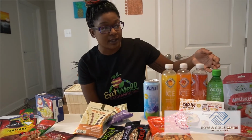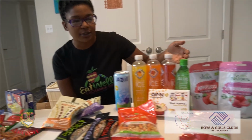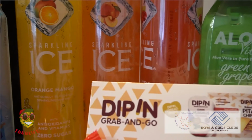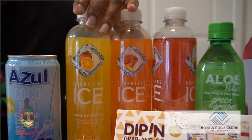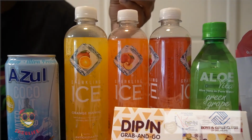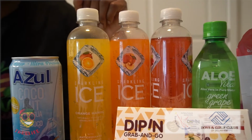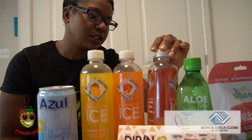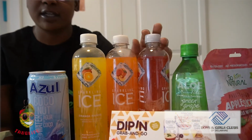And instead of grabbing soda, there's different options of flavored waters available. These here are like a sparkling one, so you'll still have that sparkling feeling as if you're drinking a soda. You have orange mango, peach nectarine. This is a cherry limeade.